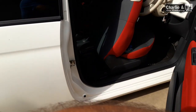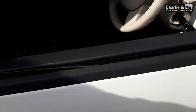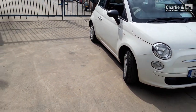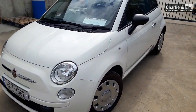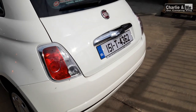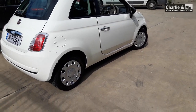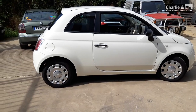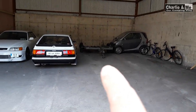But hang on, we'll just take a walk around it. It's a 151 English import. The hassle I had transferring insurance, because she's literally only registered at 9 o'clock and I picked it up at 10 to 10. It's a little Fiat 500 pop, and it'll do me and Charlie for running around town and doing our photo shoots and stuff, and we can tow it on the trailer, which is just back in there.